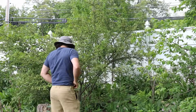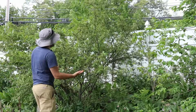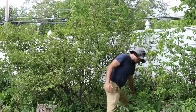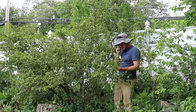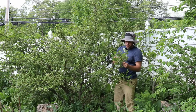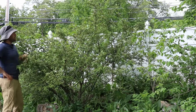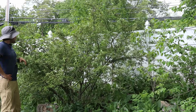Behind me is the goumi. And the goumi, again, without failure, it just flowers on pretty much every single node. Even on the water shoots from last year, there's some water shoots right here. I cut out most of them to try to propagate them this year, and we didn't get any, unfortunately, again. But even on the water shoots, the growth that's coming out of here, pretty much every node has some fruit on it.